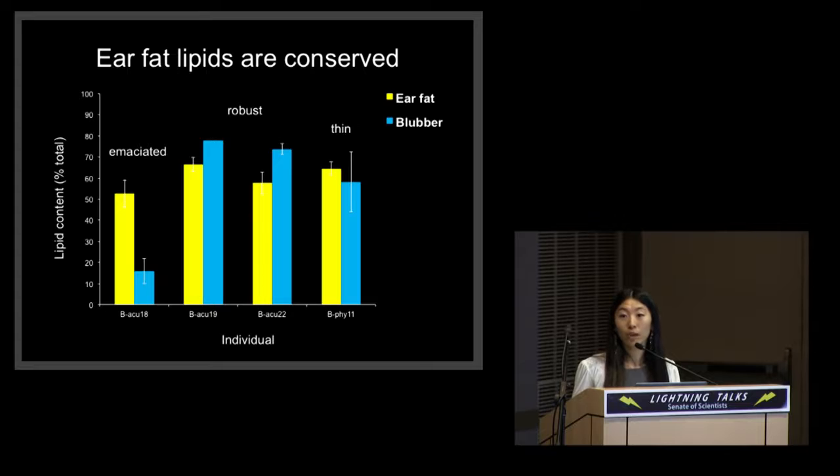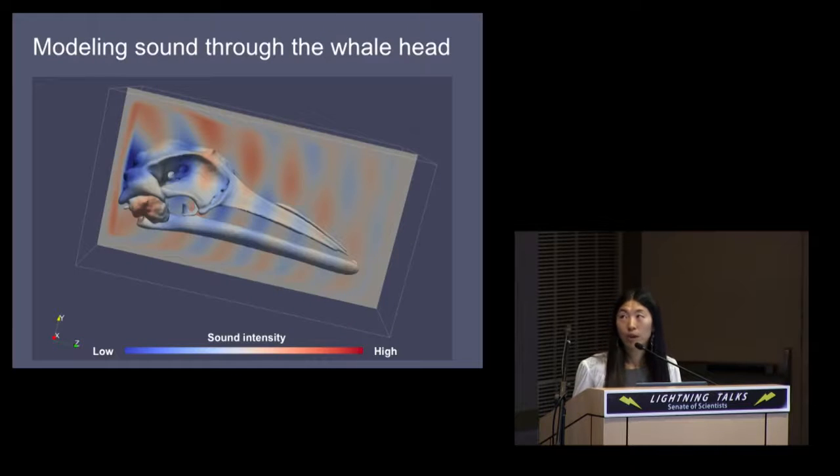So even in desperate times, they're conserving these lipids for some reason. The acoustic fats of toothed whales are also conserved under starvation. Here, I've modeled the sound reception, sound propagation through a whale head using the finite element method. This program simulates an incoming plane wave going through a virtual box of seawater with a model of a whale head inside. And red represents high sound intensity, and blue represents low sound intensity.